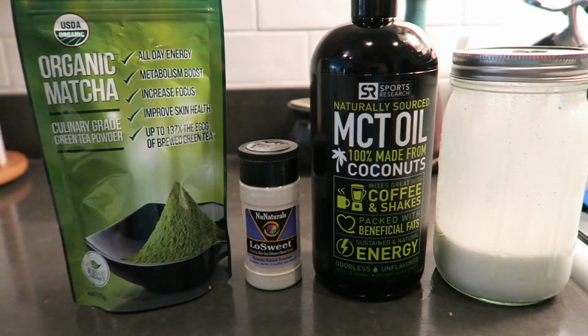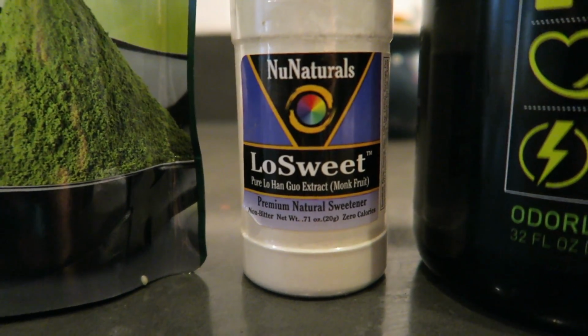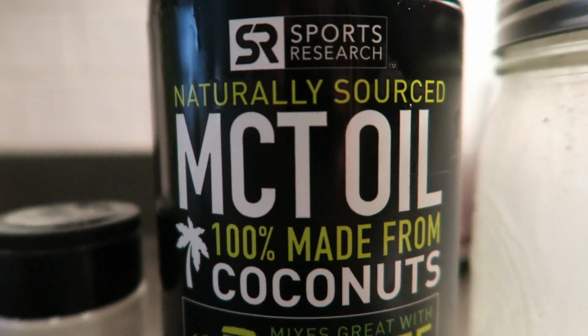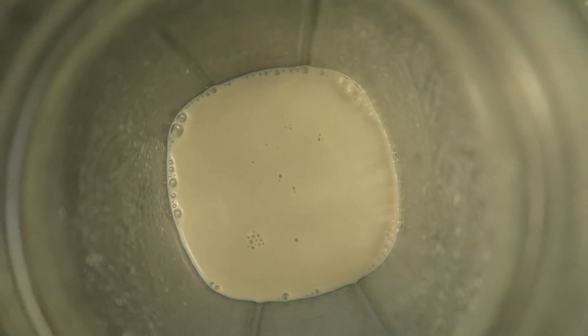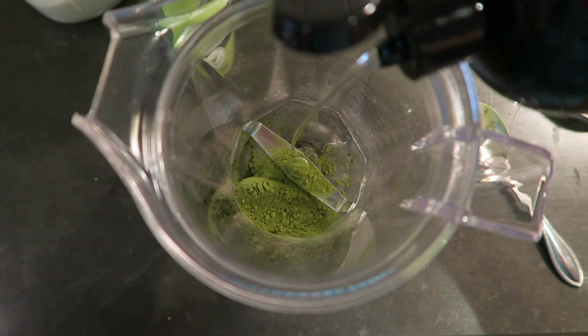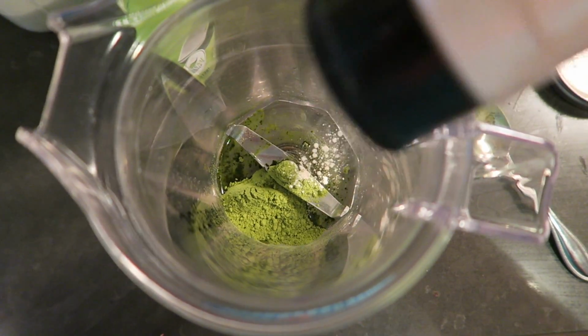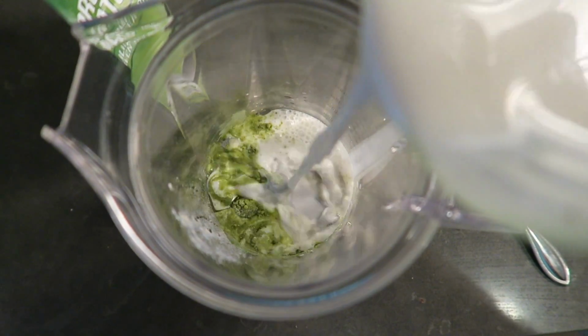My mid-morning snack was my energizing matcha latte, and that's just organic matcha powder, monk fruit extract, MCT oil, which is made from coconuts, and some homemade hemp milk. And you just start with about a teaspoon of matcha powder. I add in about a teaspoon of the MCT oil. I sprinkle in some of the monk fruit extract, and then just a splash of the hemp milk.